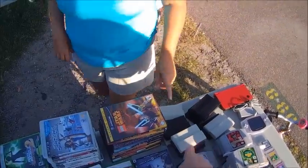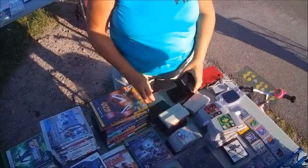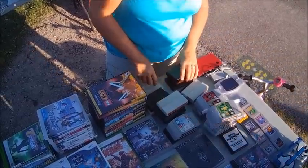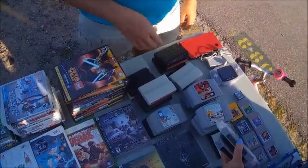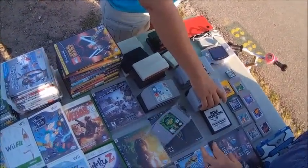How much are these tapes? Yeah. These are $2 each. Or $20. Wait, 1, 2, 3, 4, 5, 6, 7, 8. Yeah, there's 15. 15. For all of them? Yeah. There were actually like 12 or 13 of them, so it was a little bit over $1 a piece, which I could not pass up, to be honest.